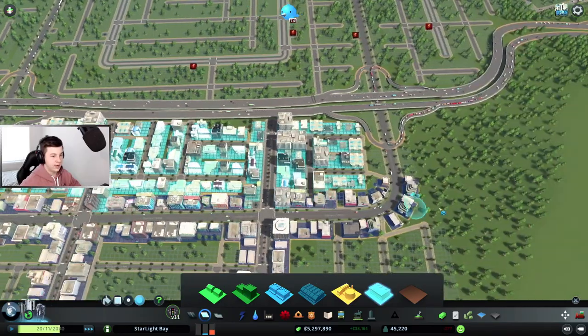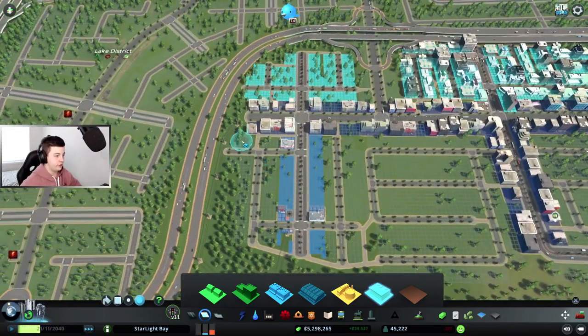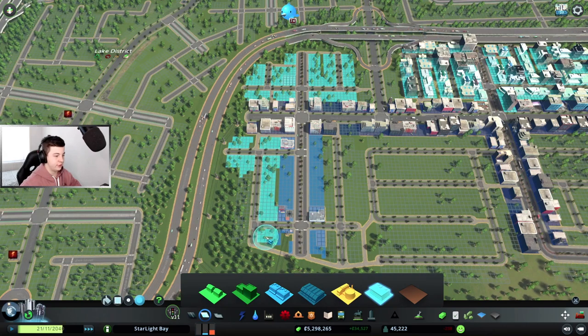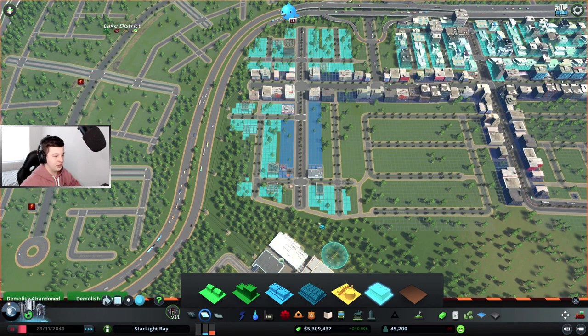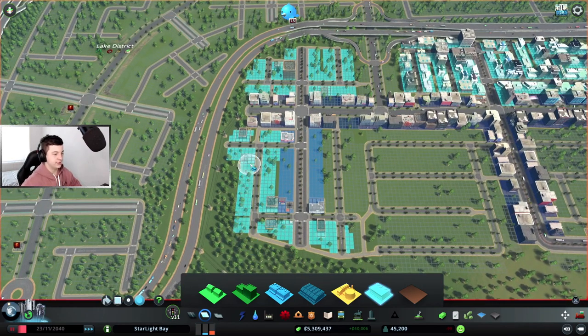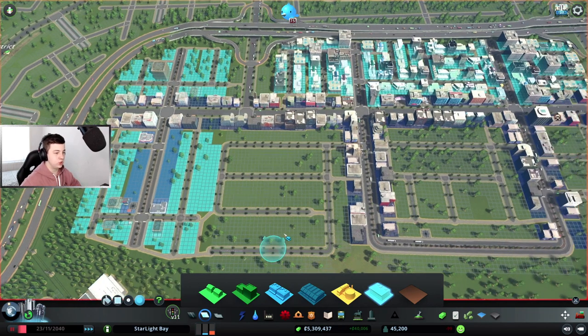We're gonna get some more offices in this area here. I may even consider doing down into this area as well, so I might get rid of some of these offices in here. There we go. Might get rid of some of that. I've got to get rid of that light pole. I think that is what we needed to do. Let's get rid of that light pole. Let's add some more offices in here like so.